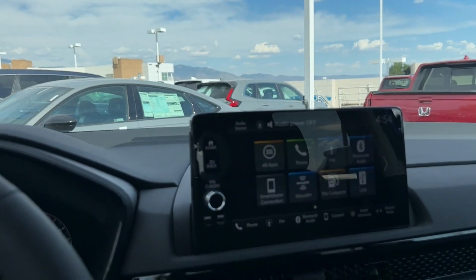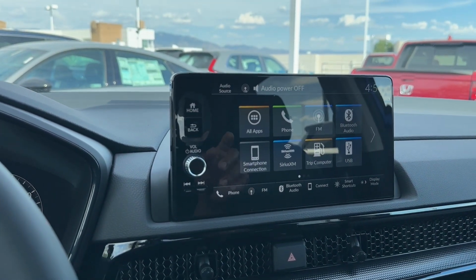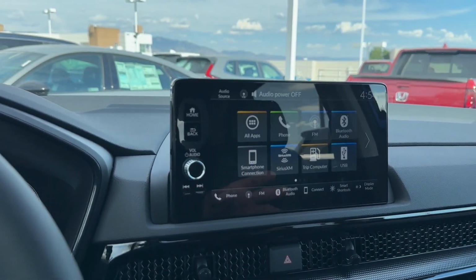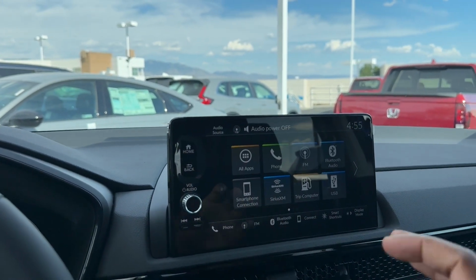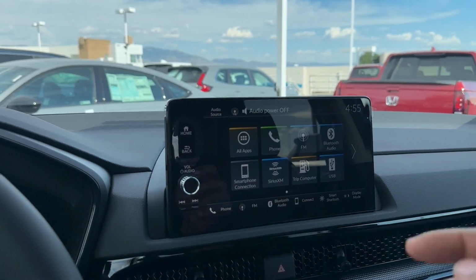And taking a look on the middle portion here, you have the touchscreen display. So this is a 9-inch touchscreen display that's on the EXL, the Sport L, and the Sport Touring. If you get an LX or EX, then it'll be the 7-inch, but that's also touchscreen. But this is bigger, and you have wireless Apple CarPlay and wireless Android Auto on this screen. So if you want the wireless, EXL and up.